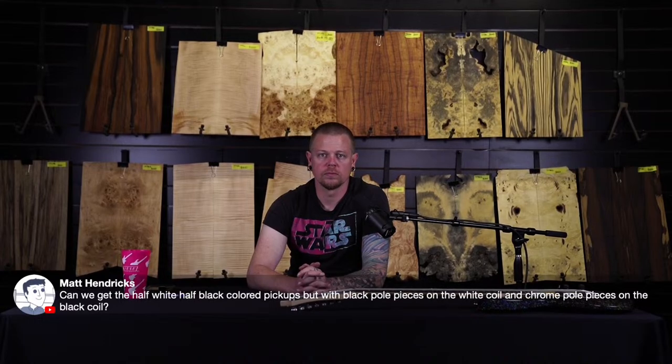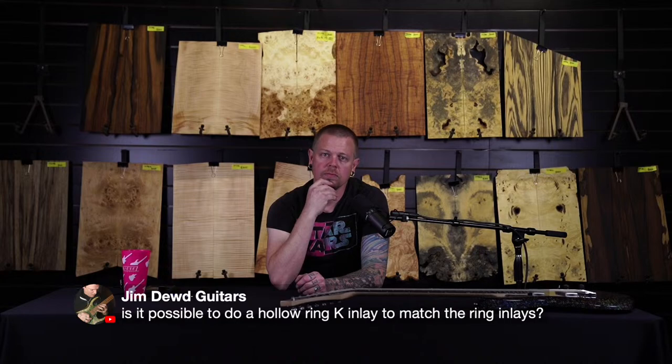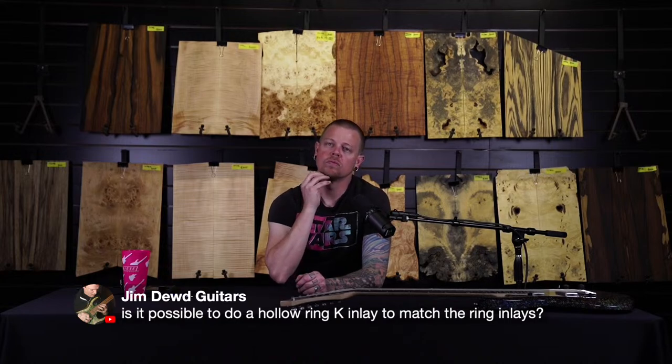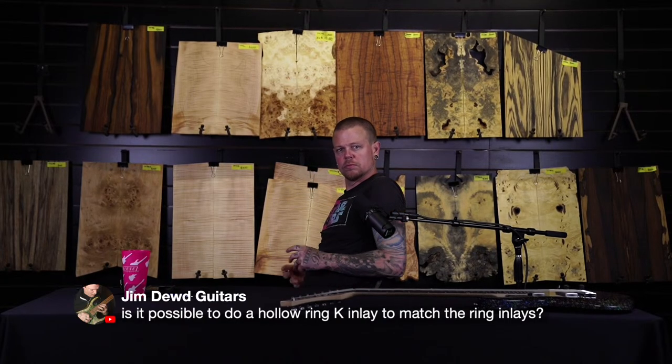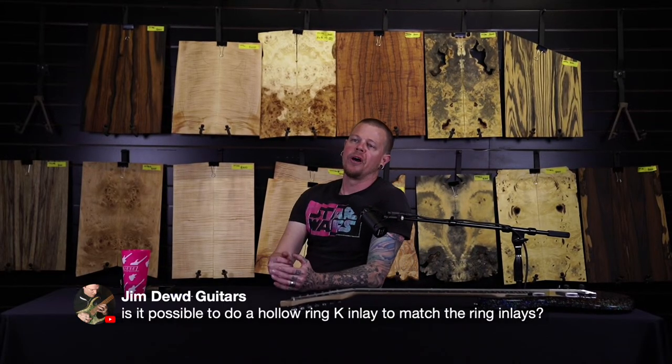Matt is asking, can we get the Zebra black and white pickups with black pull pieces on the white coil and chrome on the black coil? I don't see why not. We should be able to do that. Is it possible to get a hollow ring K inlay to match the other ring inlays? A what? So a hollow K, just an outline of a K. Oh, no. Sorry. To do that and have it look proper, you'd have to really increase the size, and then it wouldn't fit in that space anymore.